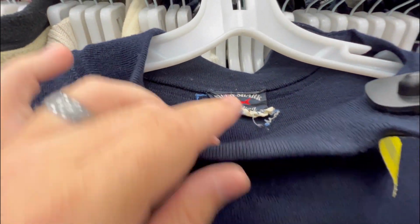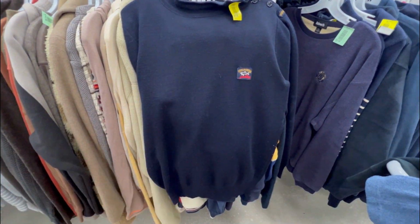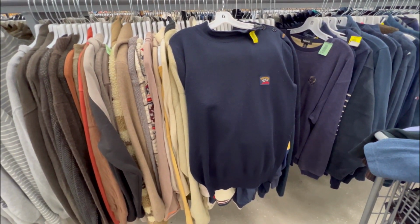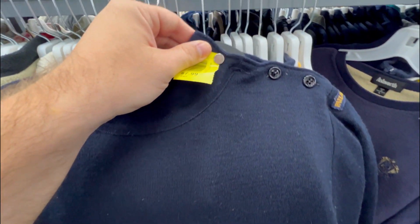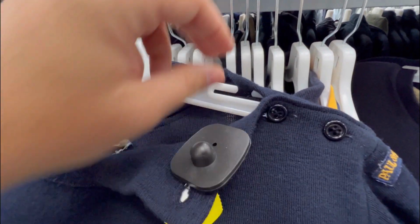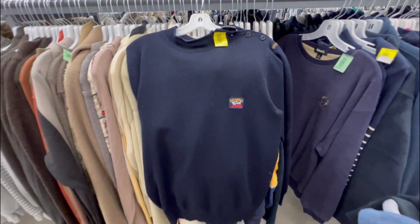Now, for $8, I was going to pick up this Paul and Shark piece. It was really unique, but unfortunately on the front, there was a little bit of staining, so I decided to leave this one behind. But like I said, it was super unique. I've never seen a piece like this. It has buttons going down the shoulders. Really cool piece, 100% wool, but unfortunately with that staining, I decided to pass.